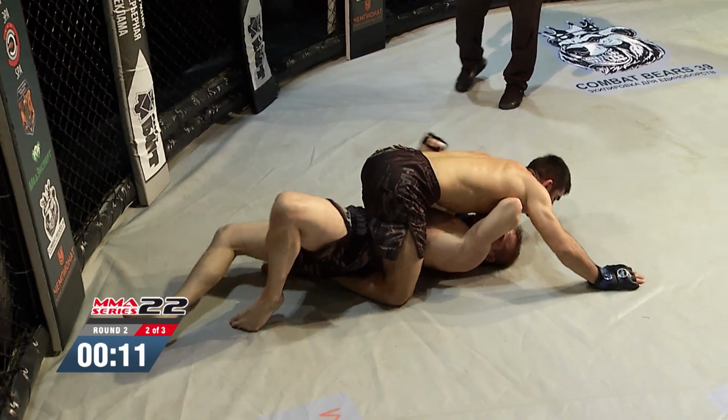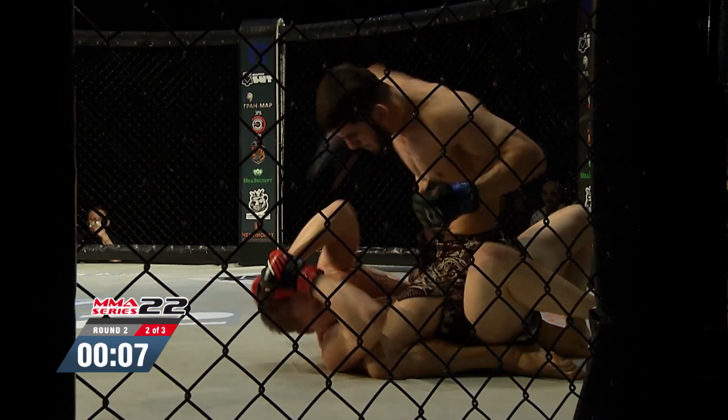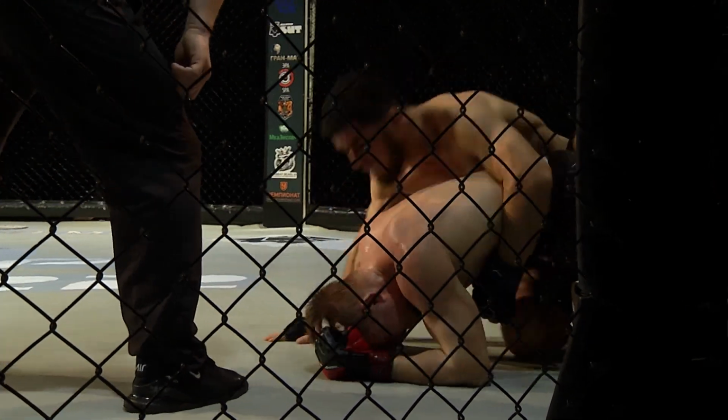14 seconds left. I don't think it's long enough for him to get a submission, but he can work the strikes. He should be punching for this last 10 seconds. Fire the shots in. This is good work. Keep him punching. 5 seconds. Referee looking on carefully.